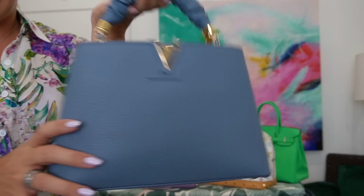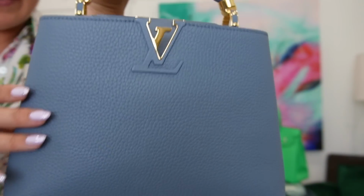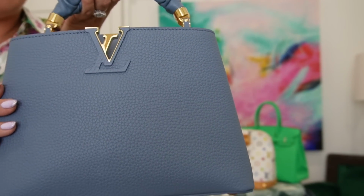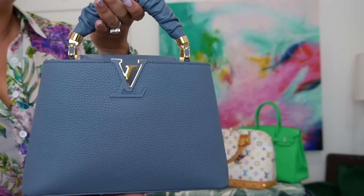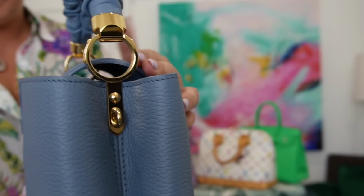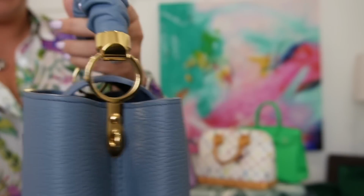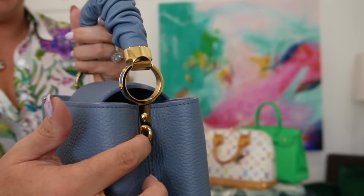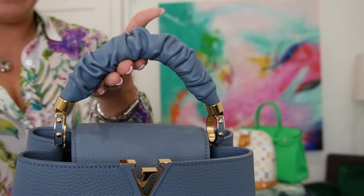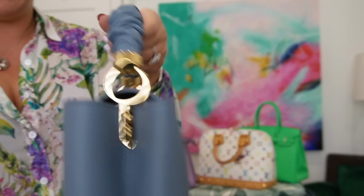This one is in the, I believe Louis Vuitton might call this, is it tourmaline leather? That sounds like a gemstone. What is it? I was close, it's Tyrolean leather. You can see it has a light gold hardware. This one has the 2 rings on the outside and the D rings where you attach the strap. It also has the chouchou handle, otherwise they have a plain leather handle.